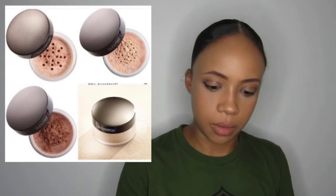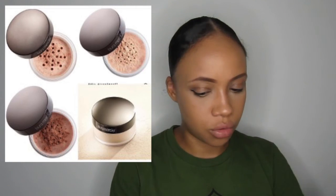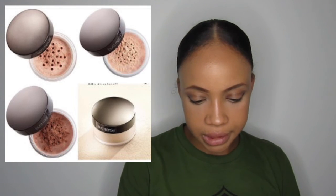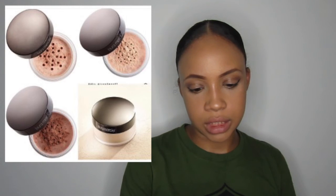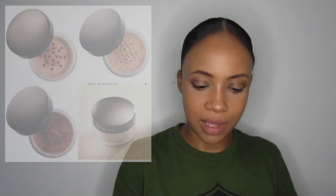If I was into glowy makeup, which again I'm not, but I will be doing a glowy tutorial at some point. Now we all know that this girl Laura Mercier, she's coming for the coins, so I'm gonna have to just swerve that one. So those are all of the new releases and sneak peeks.